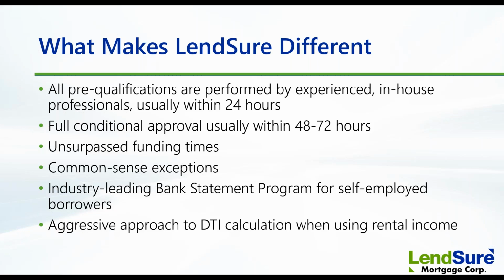And in addition to that, aggressive approach to DTI calculations when looking at non-owners and a lot of different scenarios.